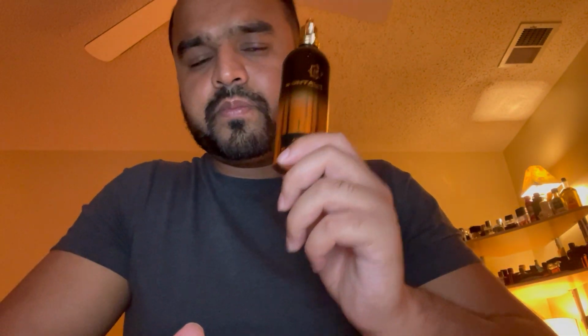Leather, I cannot pick up any leather in this, because my nose, I think, is very sensitive to leather. I can literally detect leather even if there is a leathery nuance in a fragrance. But as far as this fragrance goes, I cannot detect any leather in it. Maybe if you tried, you might detect leather. Not for me.